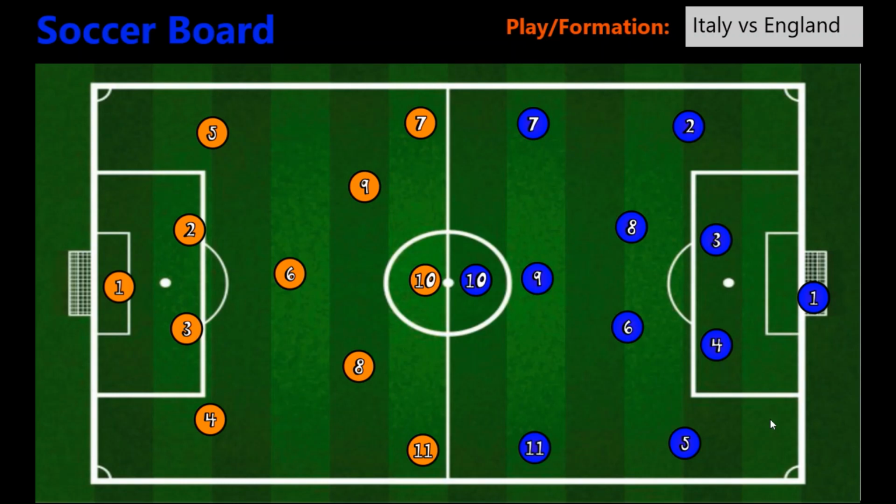Let's look into lineup and formations for both teams. In orange we have Italy, in blue we have England. Italy will be going with their classical 4-3-3 formation with Gianluigi Donnarumma in goal, Bonucci and Chiellini as centre back partners. On right back, they will be having Di Lorenzo. On left back, they will be having Emerson. In midfield trio, they will be going with Jorginho, Verratti, Barella.